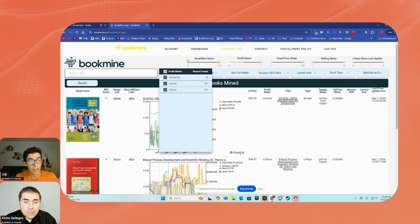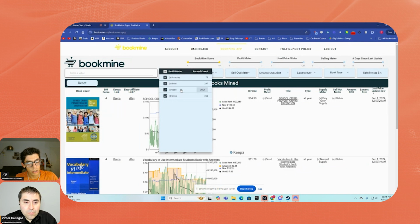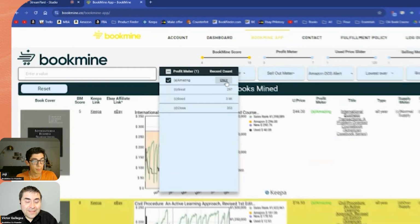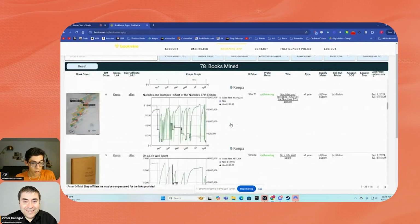And so again, if I go in and just reset and go back to the 0 to 7, basically we have close, good, great, and amazing. There's actually 78 books right now listed on Amazon that BookMine found that are, sorry, amazing in terms of their profit potential. So you can literally just click that, and you're basically shown all the books that are really just quite awesome.